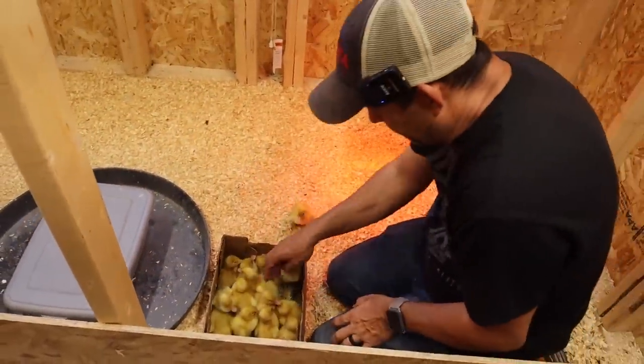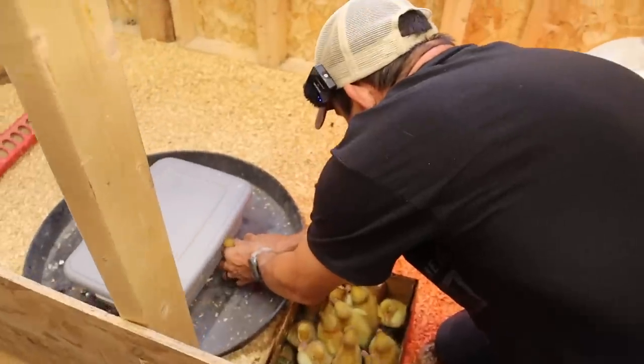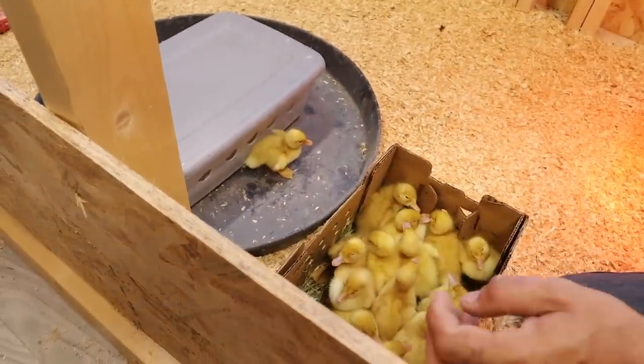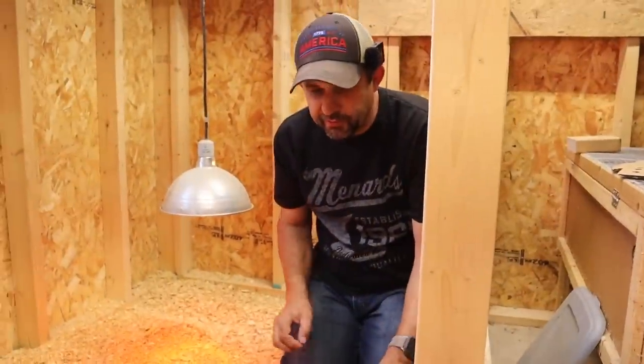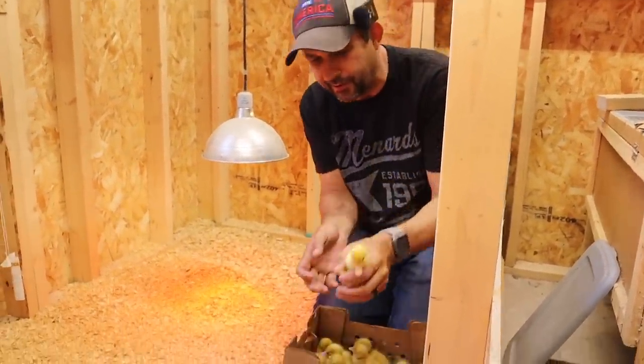So I'm gonna count them as I take them out, and each one will show them where the water is. And in no time at all, they will be going and drinking. So that's number two. I decided to take the cover off of the waterer so you guys can see a little better how they're drinking.